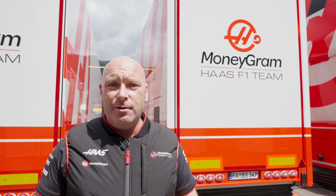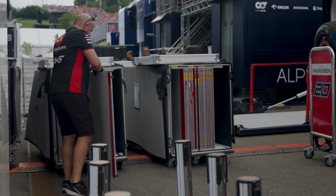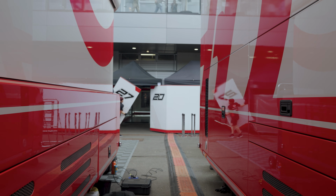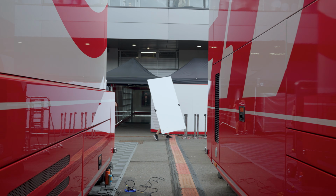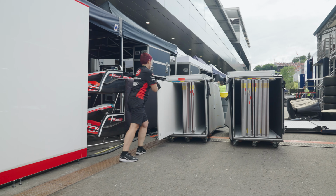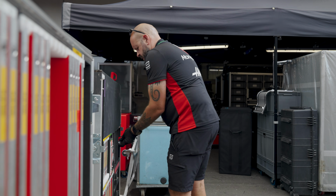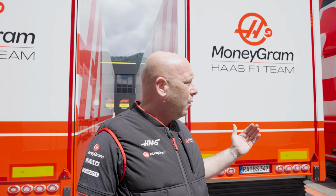Yeah, so the end of the race, and now we'll turn our attention to the back-to-back movements, moving all the equipment and the team personnel from Spielberg back to Silverstone, approximately 1,800 kilometres of road haulage. Our logistical supplier, Bischof and Schack, during the race, have started taking down the back of house bannering, the back of house garage, and obviously in preparation for the loading of the trucks.